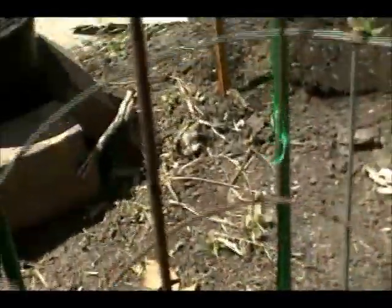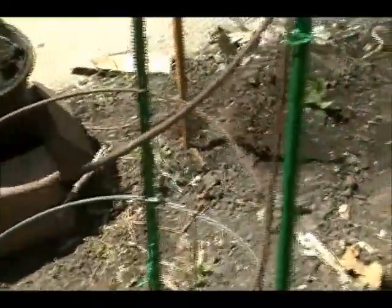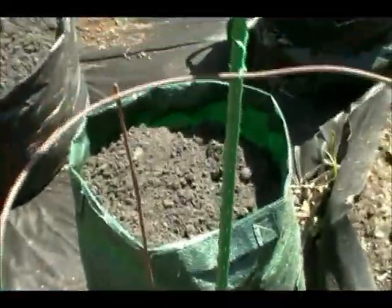You can see how tall the support is. And that's still not tall enough. But I guess I'll let it grow to the top of the support here, and then have it fall over if it wants to from there on.